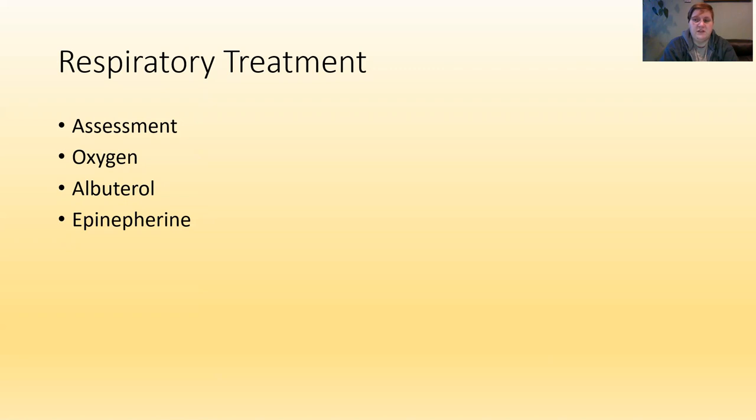Albuterol, you're going to give by metered dose inhaler to the patients if it's prescribed to them. Epinephrine is going to be with an auto injector, and it's going to be the patient's own auto injector. There are no contraindications to epinephrine during true anaphylaxis. They will die unless they are given epi. So you don't have to jump right into getting vitals and stuff. You need to recognize an airway and breathing problem and get the epi going.